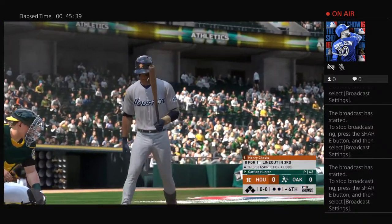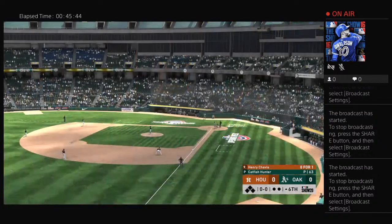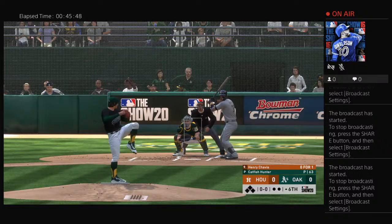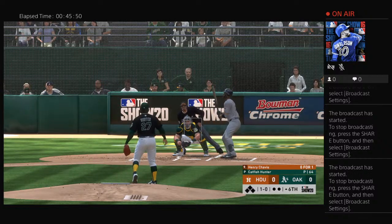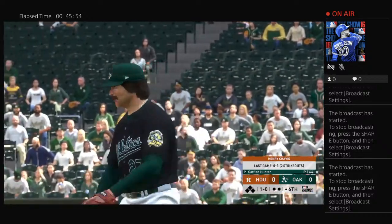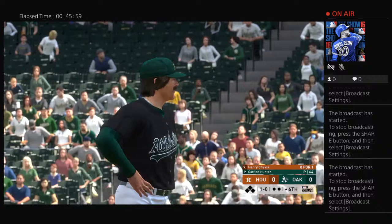Top half of the 6th about to get started, and standing in is the rookie third baseman, Henry Chavis. Ready with the first pitch. Here it comes. That's ball. Hey, I hope that call doesn't throw him off his game right here. He's been pitching one heck of a game, and I'd hate to see the umpire get in his head right now.